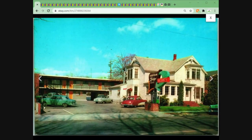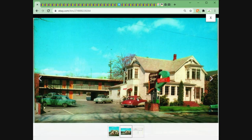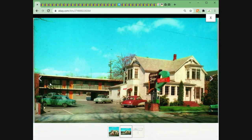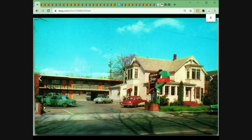Another chrome postcard here. This is the Silver Dollar Lodge Motel. Cool classic cars right out front. Look at that. I'd drive that. That's pretty cool. Not sure if the house in front is part of the motel, but maybe it is. It looks like the house is actually just unfortunately placed directly next to the motel. Or maybe it's the office. I don't know. Anyone ever stay there?